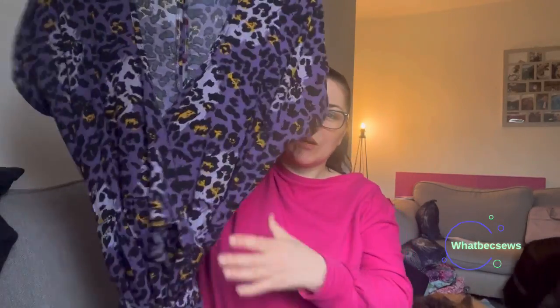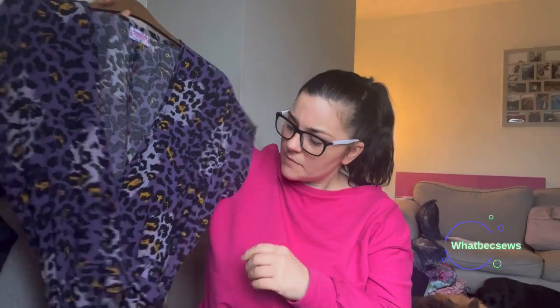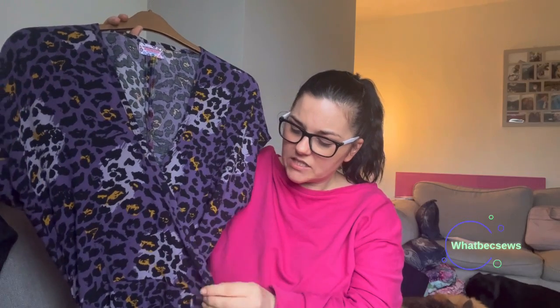The Zadie jumpsuit is quite a well-known pattern in the sewing community, and it's really quick and simple to put together. It's got some great techniques to it. The binding can be a little bit tricky on it, but I'd say that's probably the only area that I find tricky on this pattern.